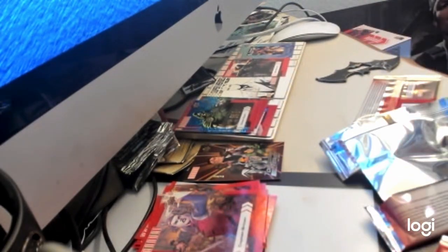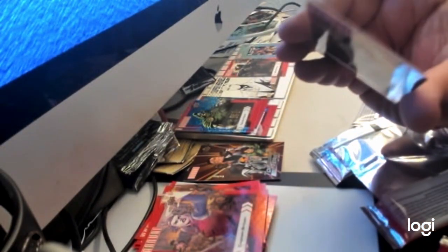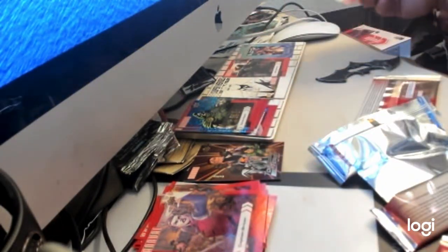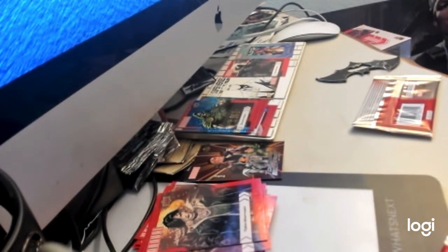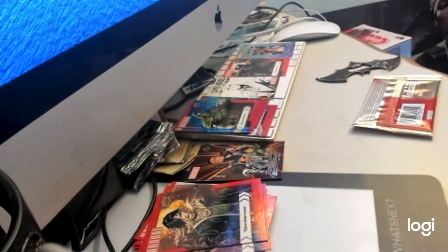Alright, the next one I have is another double that I'm ending up with. And it looks like the Ghost Rider character. I forget her name, but it was a really good read. Stronger than that character. I've read a lot of stuff since then. Go ahead and get these open packages out of the way.